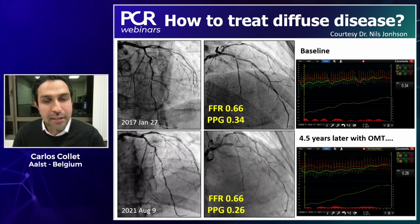Niels decided at that time to treat the patient medically, and the patient came back and he measured again a fractional flow reserve, and he did a pullback again. And surprisingly or not surprisingly, the FFR was exactly the same. So the medical therapy was able to stop the progression of the disease, and the PPG seems now a little bit probably more diffuse than before.